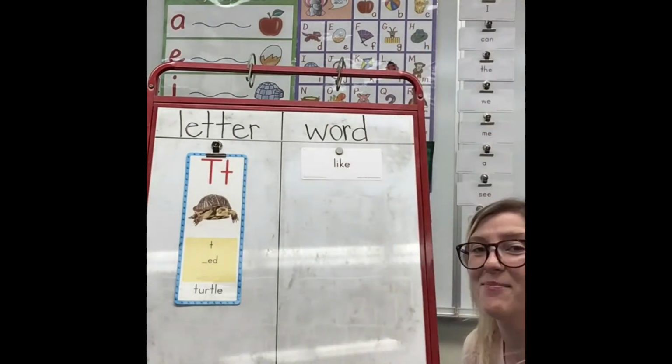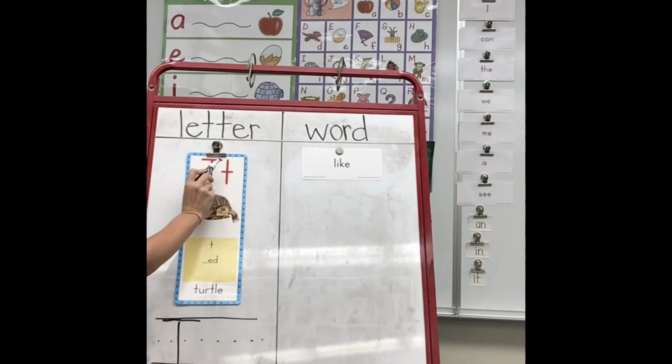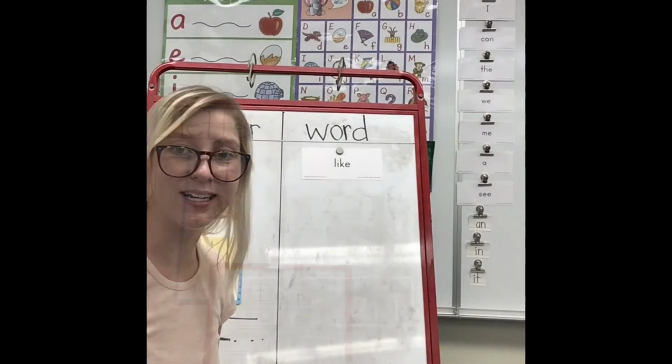I'm going to write an uppercase and lowercase t because that's the letter that makes the T sound like in turtle. Uppercase T is tall. We start at the top, we go all the way down, and then we go across. That's an uppercase T. Lowercase t is also tall. Look, it goes all the way to the top. We go down and then across through it. Uppercase T goes across on top. Lowercase t goes across through it. The letter is T. The sound is T.